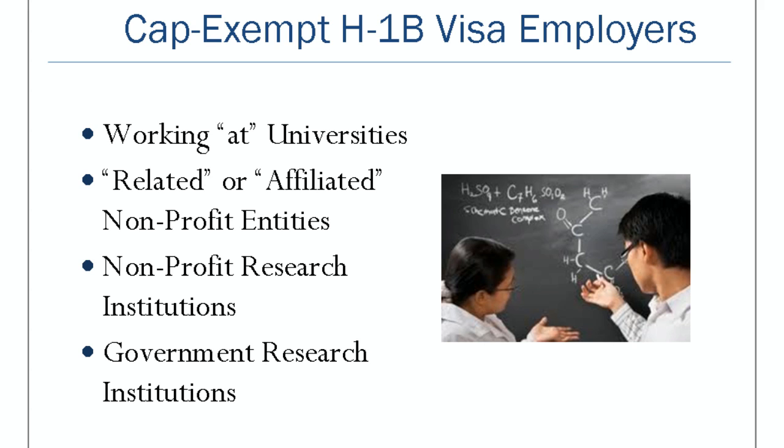Also, if you're working at a related or an affiliated institution. So let's say Caltech has the Jet Propulsion Laboratory, or UCLA has the Geffen Theater. If you're working at some related institution, you are also exempt from the cap. Also, if you work for a research institution, that's either a nonprofit private institution or a governmental institution, you're exempt from the cap.